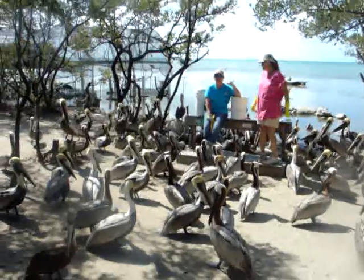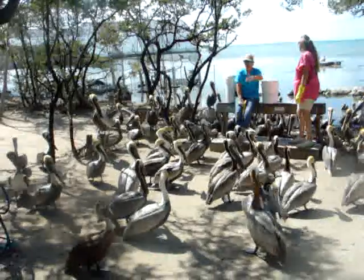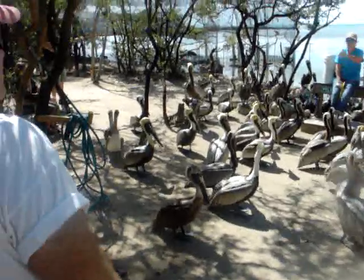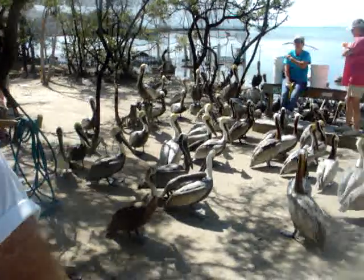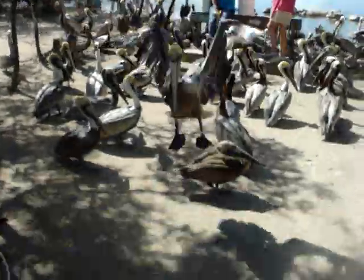We get pelicans almost twice a week, almost regularly, with hooks and fishing line hanging out of their stomachs, hanging off their bills, caught in their wings. I caught one yesterday off the beach here. It had a hook right inside of its neck.